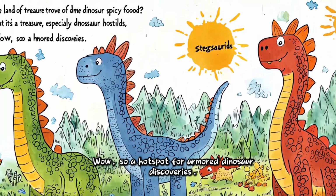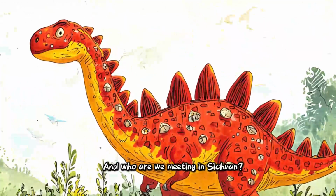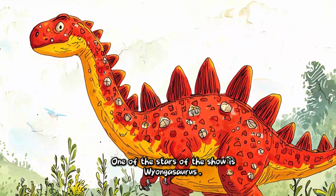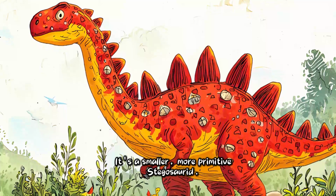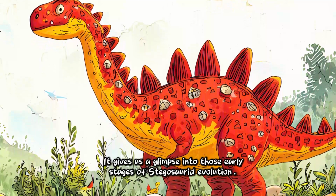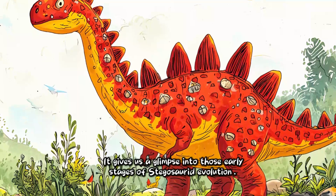Wow, so a hot spot for armored dinosaur discoveries. And who are we meeting in Sichuan? One of the stars of the show is Wuerhosaurus. It's a smaller, more primitive stegosaurid. It gives us a glimpse into those early stages of stegosaurid evolution.